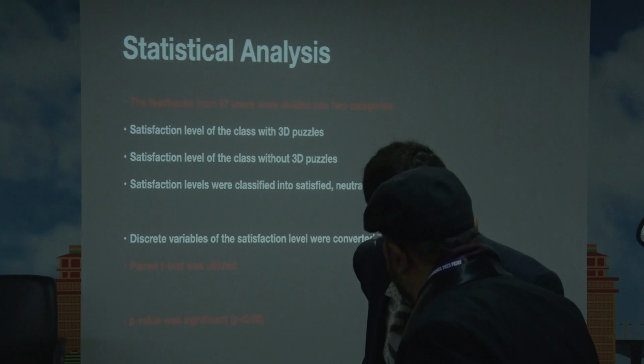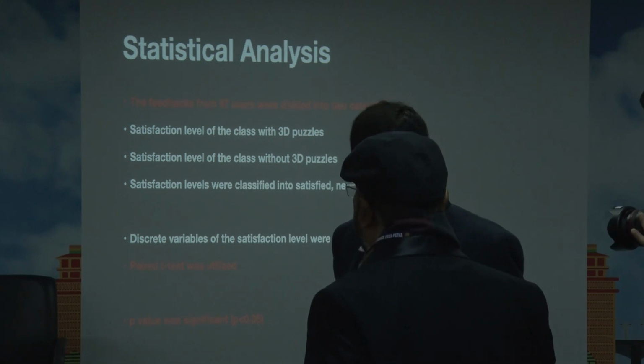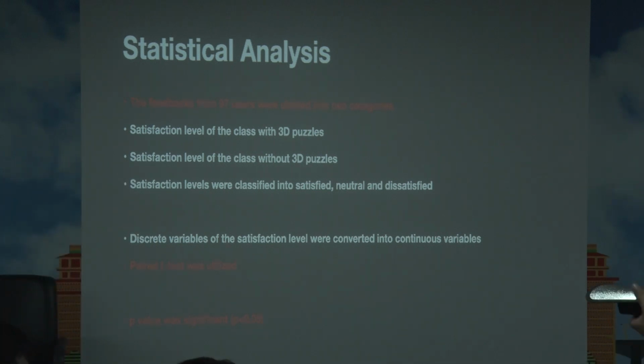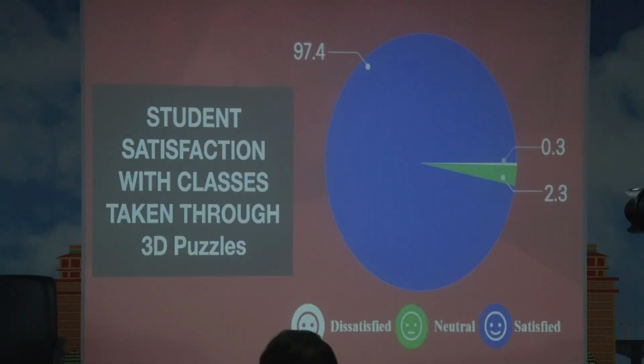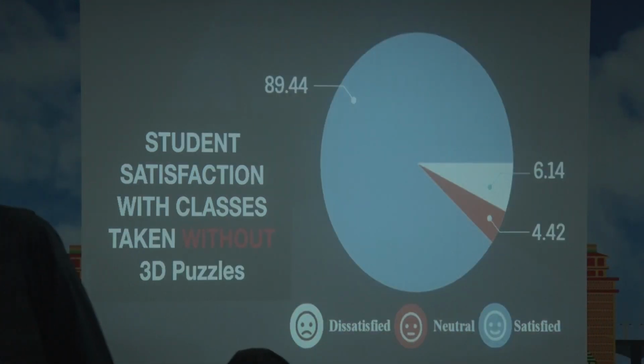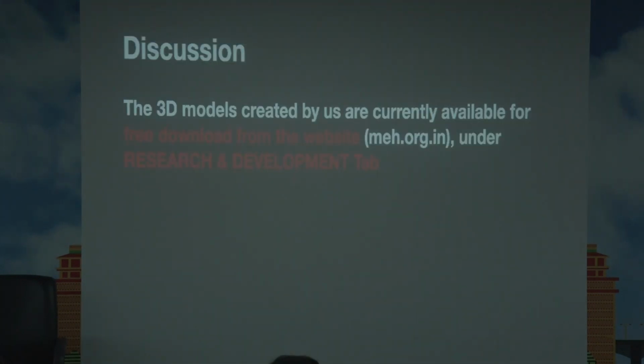So far with first year postgraduates, 97 users have been used, and the satisfaction level of the classes when we use a 3-dimensional touch learning of tactile anatomical learning was evaluated, and the discrete variables were converted into continuous variables, and a paired t-test was used. Without this 3D and with the 3D tactile learning, how did they really feel it? It was statistically significant. Student satisfaction was much better when there was a 3D puzzle assembly to touch, to learn, to see where the anterior communicating artery or the posterior communicating artery is, to feel and insert and learn. The satisfaction without 3D classes was also fine, but it was definitely less than the one where we use 3D.